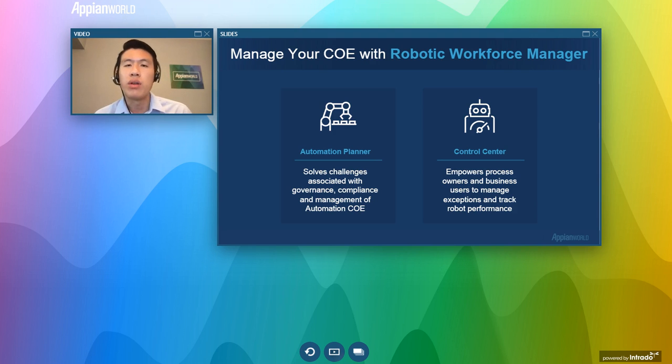We have built the Robotic Workforce Manager to help organizations tackle these exact challenges that we have laid out here. This is built using Appian, and I will go through the two modules of RWM, Automation Planner and Control Center, to explain how this will help your automation COE solve these challenges that we've laid out and adapt to how business is going to function in the future.